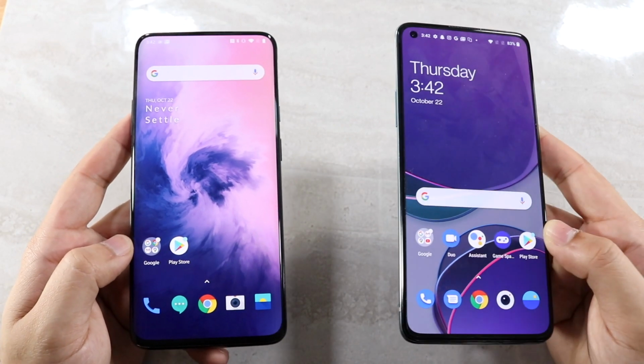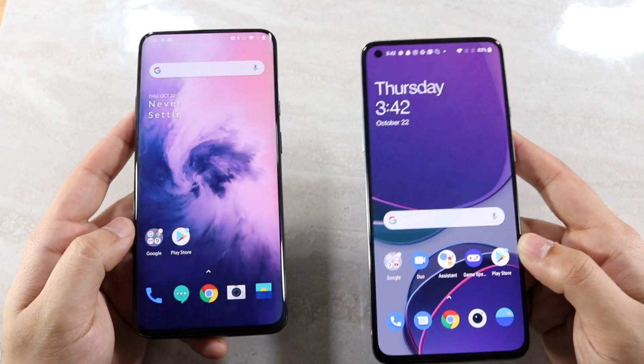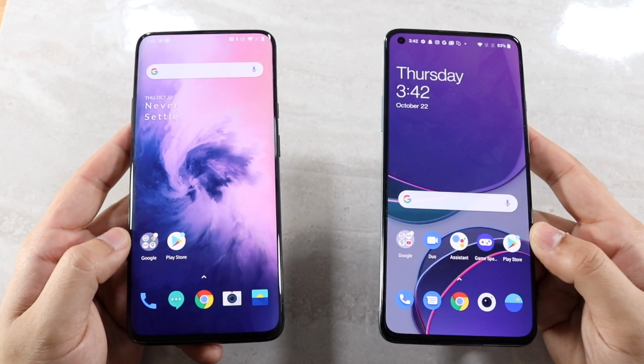The OnePlus 8T is kind of more what is expected. But I'll definitely say there's a lot of pros and cons for both these devices for sure.